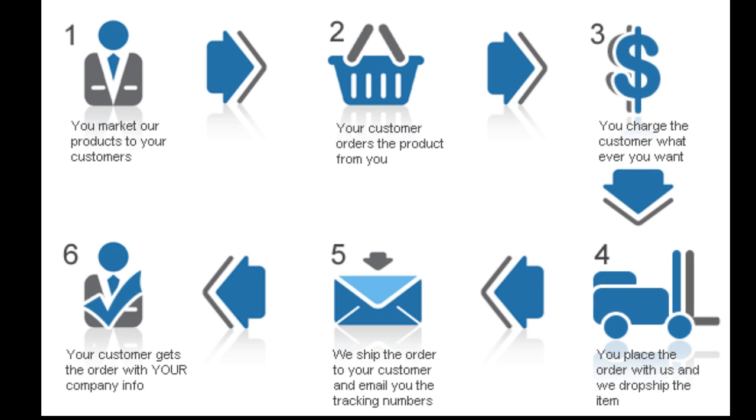So 2 and 3. Jim Bob comes to your online store, orders a shirt for $20. You turn around, log into your account on Mud Thumpin' and order the shirt for $15, but put that customer's shipping address. Your customer receives the product. We ship the product directly to the customer without you having to deal with it.